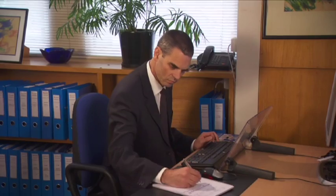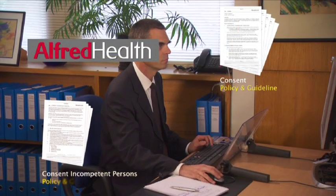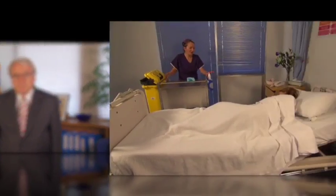It's acceptable in most cases to obtain consent verbally from competent patients, or they can indicate their consent by conduct. If a patient is unable to give valid consent, the procedure should be postponed and advice should be sought from a senior member of the medical team on how to obtain consent from the person responsible. The Alfred Health Consent Policy and Guideline, the Incompetent Person Policy and Guideline, and Patient Identification Verification Guideline outline all these considerations. And clinicians who are novices in performing peripheral IV cannulation must familiarise themselves with the content of these documents.